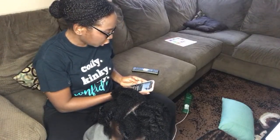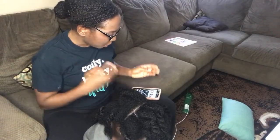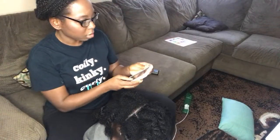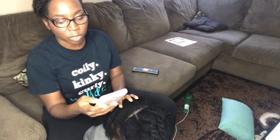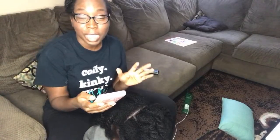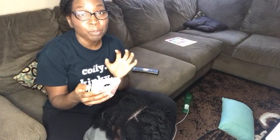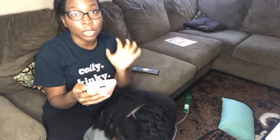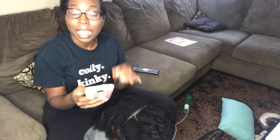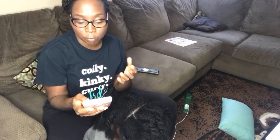Somebody had a question. They said, I've been sick for four months and wasn't able to detangle my hair, and it's matted, and I don't know what the first step is. First step is, if your hair has been tangled up, just spray it with water, put a conditioner on it and let it sit, and then go gently and detangle it. If you don't have the strength to do that, please have somebody do it for you.